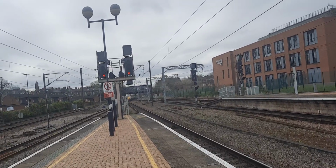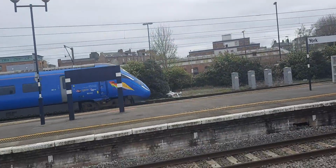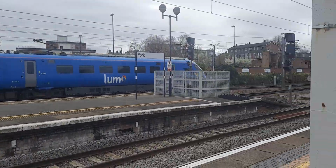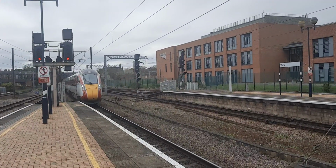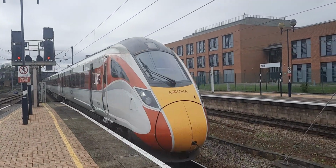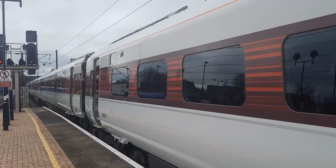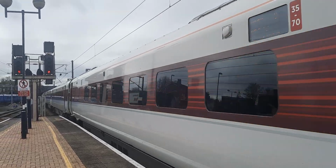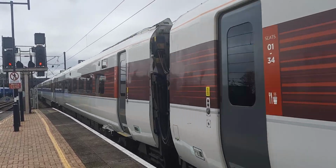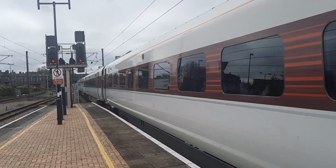Here is an LNER service from... Oh, and a Lumo going from London. Oh my god. Right, let's just focus on LNER. You're 800 102. You are 803 103 from Edinburgh to London King's Cross. This is an LNER service from London King's Cross to Inverness.